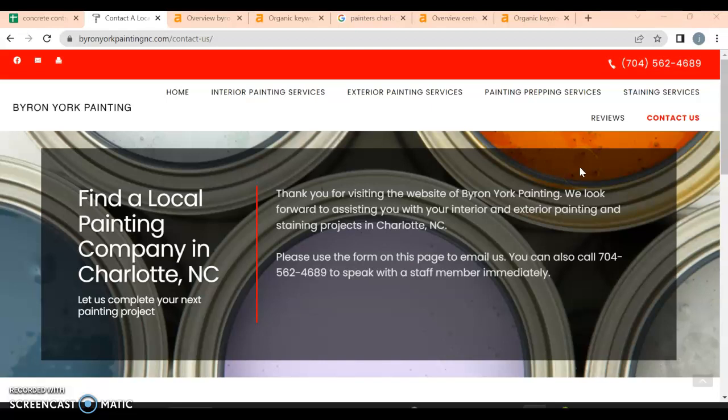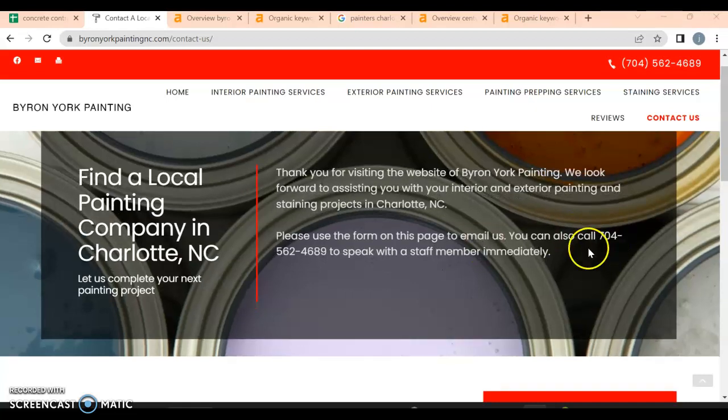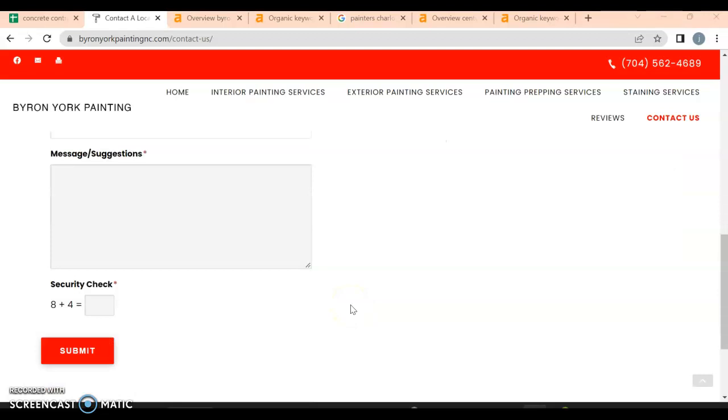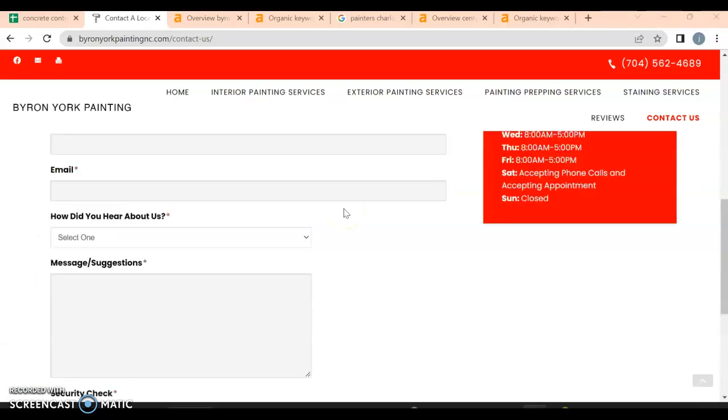And then we come here and we find a local painting company in Charlotte, North Carolina. So we have a little bit about you. And that's great, your number is in there again. I love how you have it plastered throughout your website. That's exactly what you're looking for. Oh, okay, so you do have this here to input information. That's excellent. I don't really know what that is, but security check. I understand now, that's actually pretty smart.